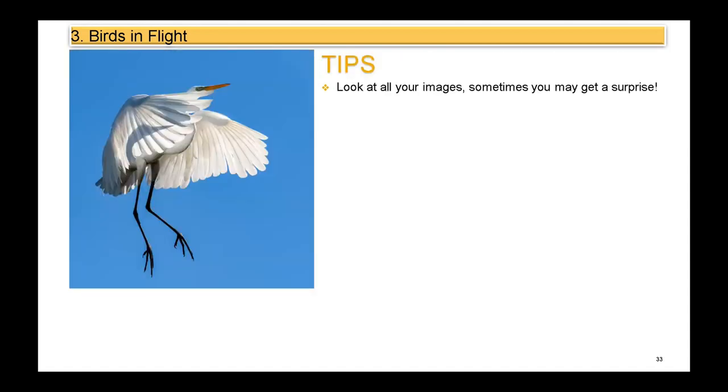Some of the tips. Look at all your images. For this one, I had no clue. As I started to take a look at it, I saw this image and thought, oh wow, there's a shadow on the wing there. I've cropped it a few different ways. One of my favorite ways to crop this is to just crop the head and the wing. There are a lot of different ways to crop it to get different perspectives, but look closer at your pictures. Sometimes you're going to have something there you didn't see when you took the picture.